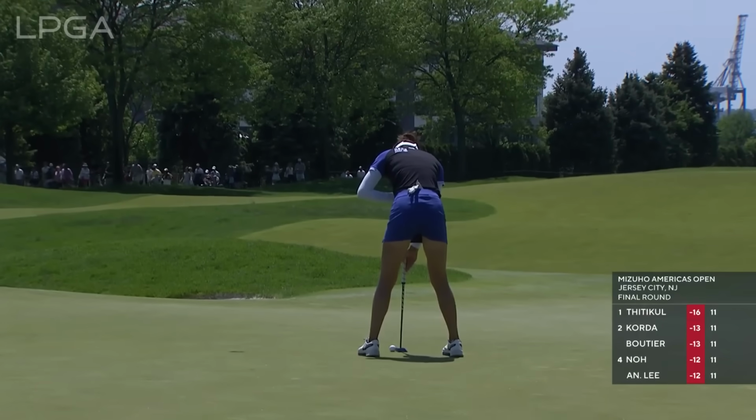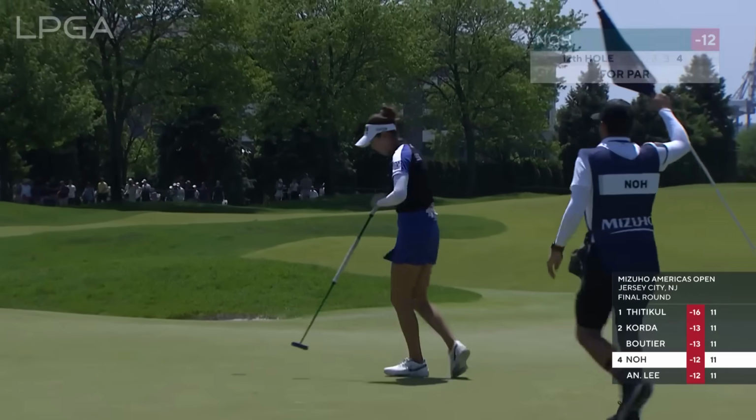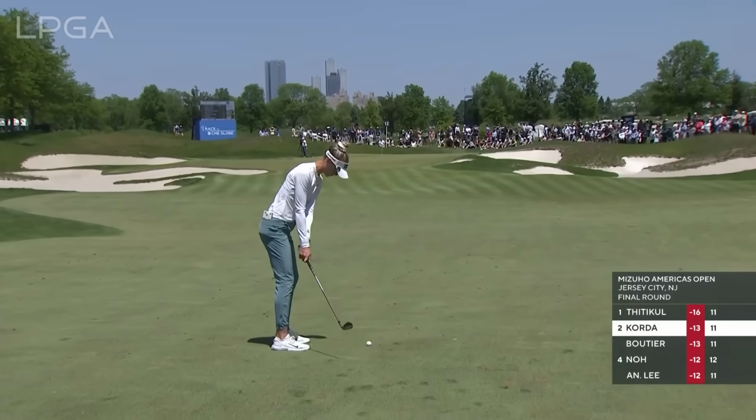It was Yelimino's marker. I almost feel like that would have kicked it more on line. Yeah. It'd have to be quite significantly offline for it to have hit that marker. Now Nelly.